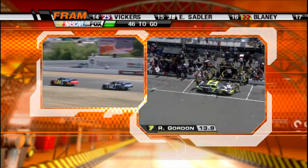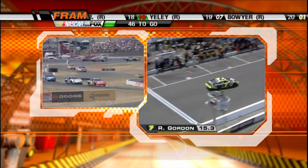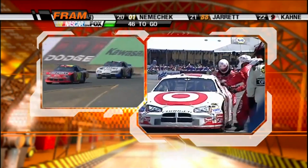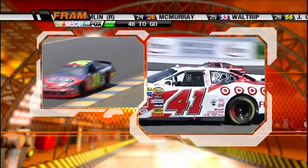Again, this stop will come from Robby Gordon with 46 laps to go. Not known for getting great fuel mileage. This, I think, again, he's going to have to make one more stop for fuel near the end. Reed Sorenson, also a quick stop.